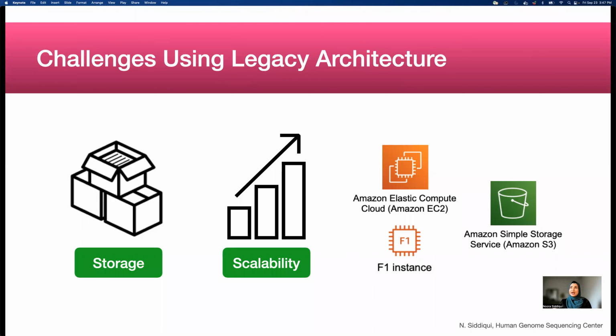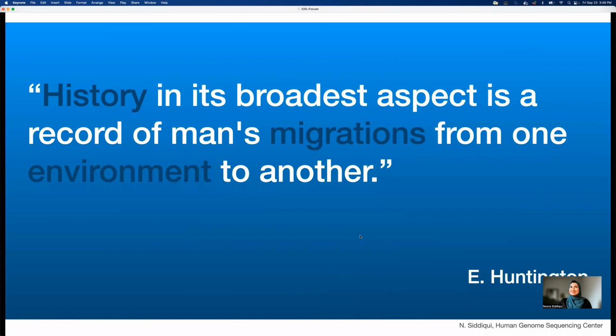I think that this is actually a problem of cloud versus not cloud, because with the data that I had and some of the estimates from EC2 and S3, I was able to say that I can solve the problems of time, storage, and scalability by migrating to cloud. And thus, the Great Migration began.